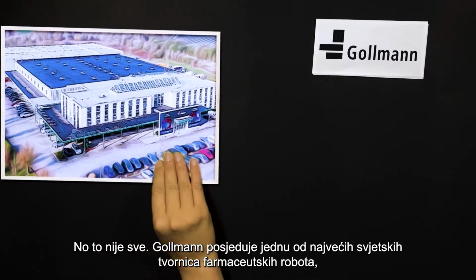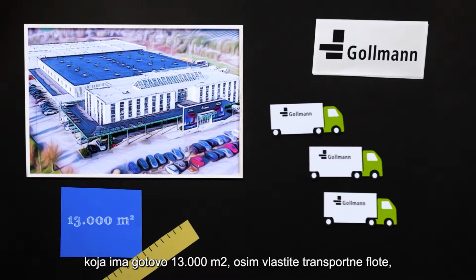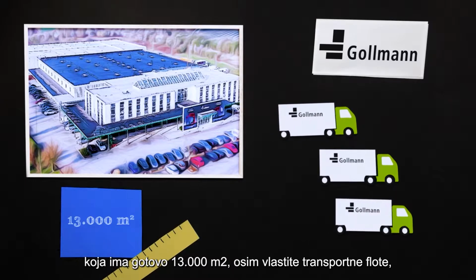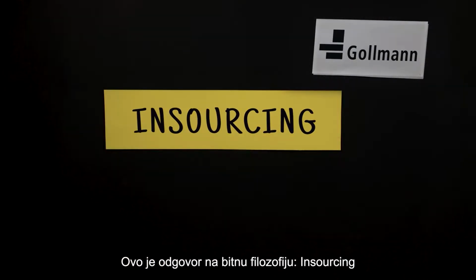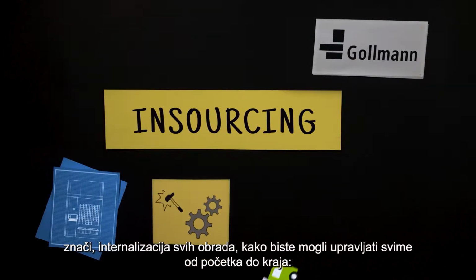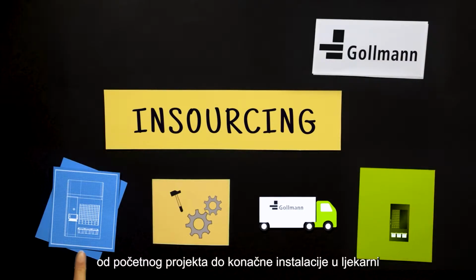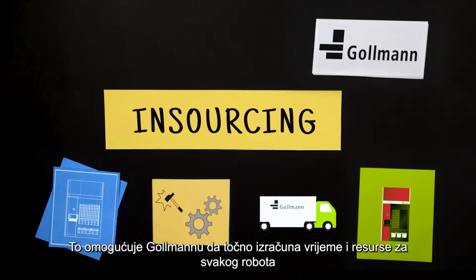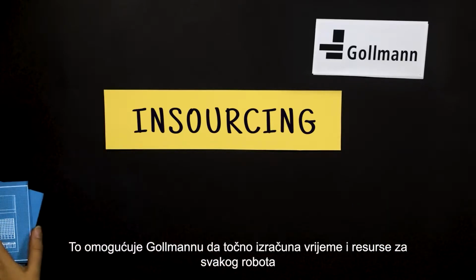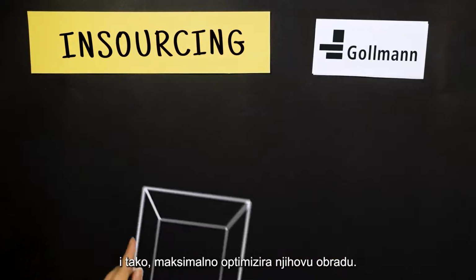But that's not all. Gollmann owns one of the world's largest pharmaceutical robot factories, which has almost 13,000 square meters in addition to its own transport fleet. This is in response to an essential philosophy: insourcing, meaning the internalization of all the processing to be able to manage everything from start to finish. From the initial design down to the final installation in the pharmacy, almost all the parts in production are manufactured in their own factory. This allows Gollmann to accurately calculate their costs in time and resources for each robot, and so optimize their processing to a maximum.